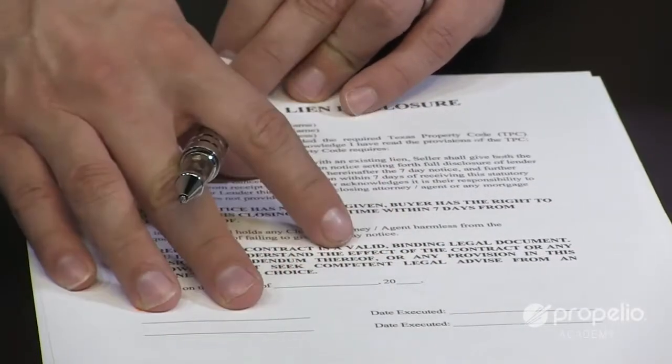Somebody that doesn't know the ins and outs of this business like I do, somebody who hasn't done a ton of these deals like I have, this is to protect them. But like I said, each one of us will sign one. So you'll go ahead and sign and date down there at the bottom. And part of that disclosure says that you did receive this part of the law.